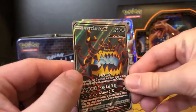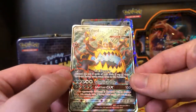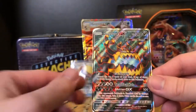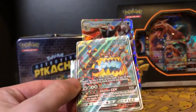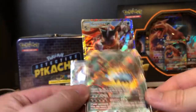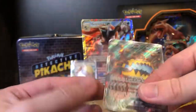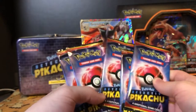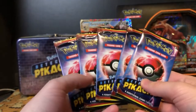This definitely gives off a Halloween vibe. Man, that's awesome. That was two GXs in a row, wasn't it? Same box. The texture's really nice on this one, too. This is actually probably one of my favorite full arts from Sun and Moon. Guzzle, guzzle. Five Detective Pikachu packs to go.